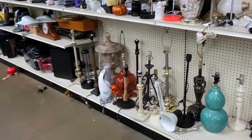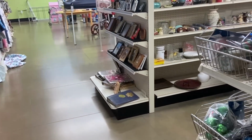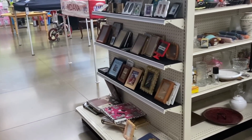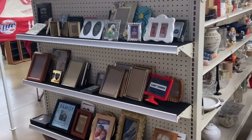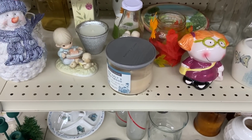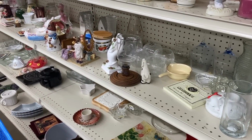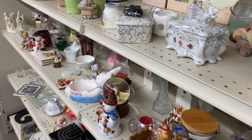I always look at lamps, crazy or otherwise, because I sell a lot in the real world, so I'm not as concerned about the shipping, but I didn't see anything really fun there. Prints and frames all look like newer stuff, and wow, lots of it. I think that's a Rugrat figure. I see the Precious Moments there, but they're not good sellers. There are just too many of those in the world. Let's see what's up here.